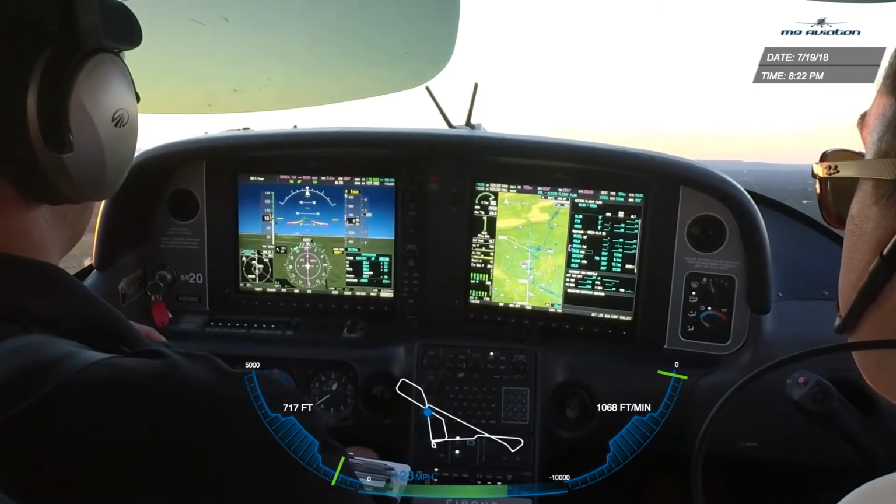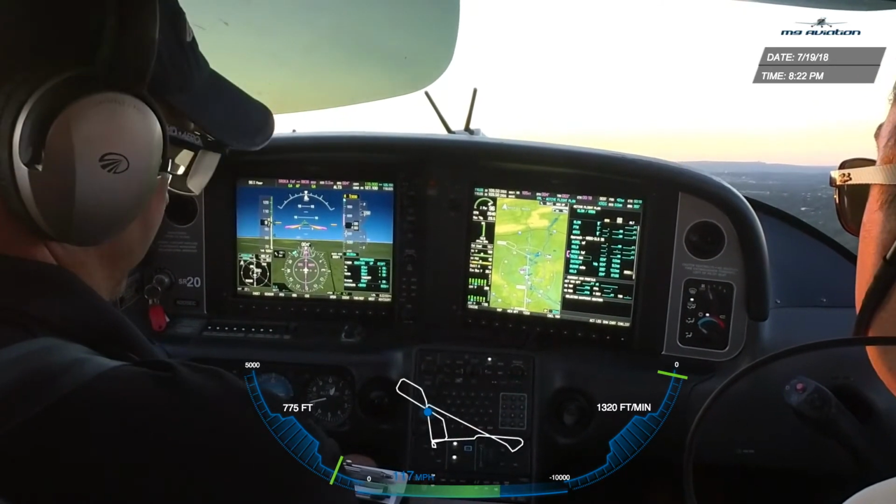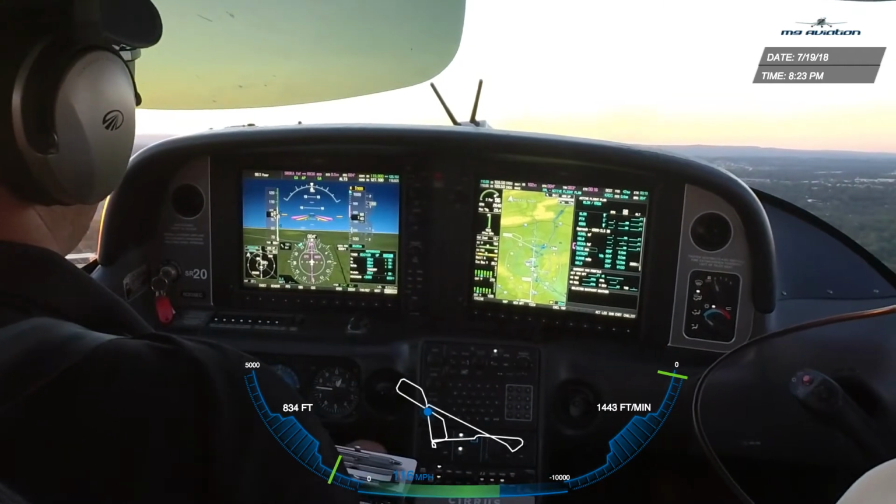Reading tower, 205 Echo Charlie, going missed. Cirrus 5 Echo Charlie, roger.